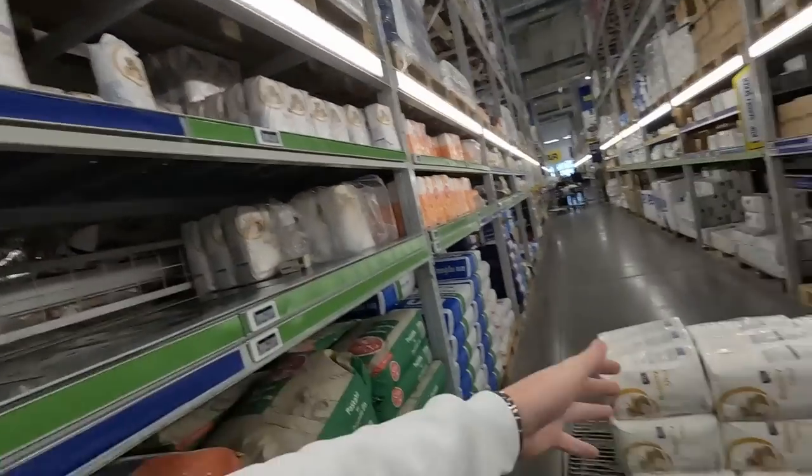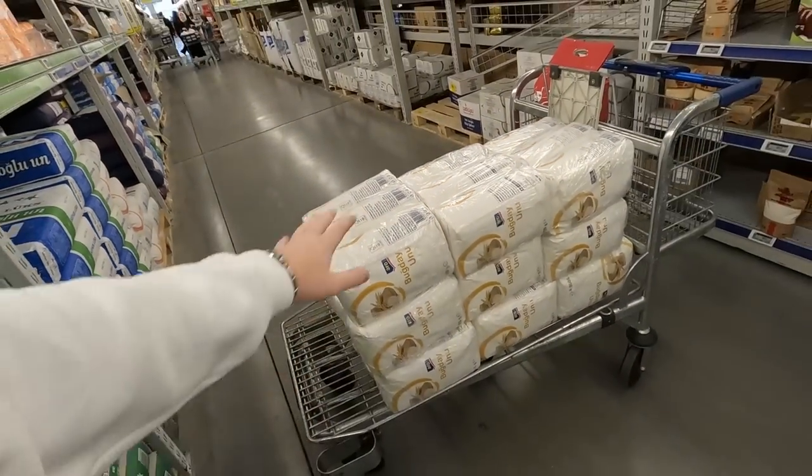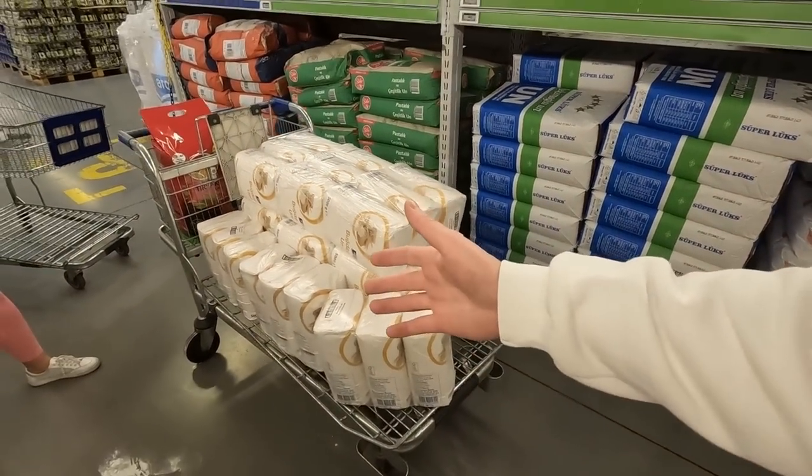Let's see what else we can get for the people. I think this could be enough flour for one go. I don't know how many kilograms this all is, but this is a lot of flour, trust me. Look at this, guys. Full thing of baking powder. Let's go get some more stuff.